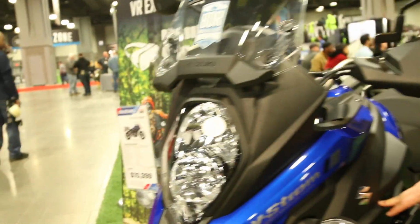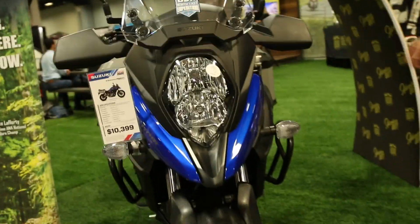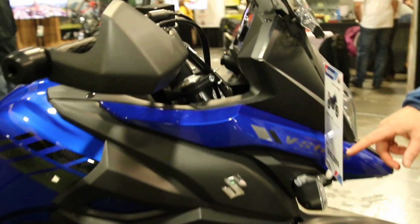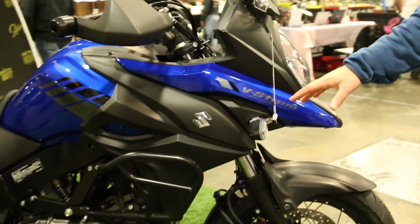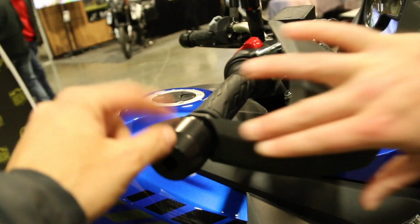It's got an adjustable windscreen. It's got the heavy duty panniers. It's got the handguards that are made out of plastic. You'd expect at that price point to get some metal ones. It's got the beak cloning the BMWs, and you have a carbon fiber looking fender.